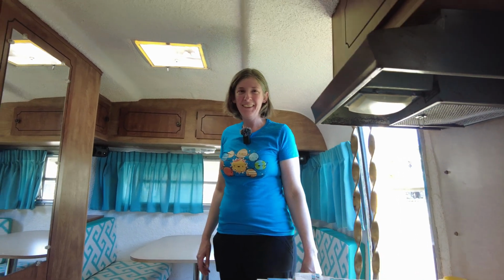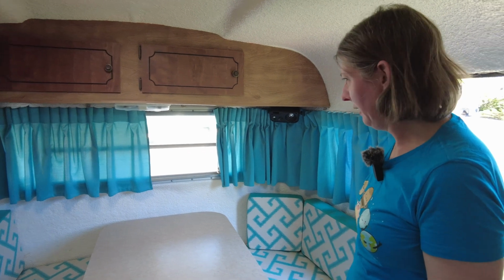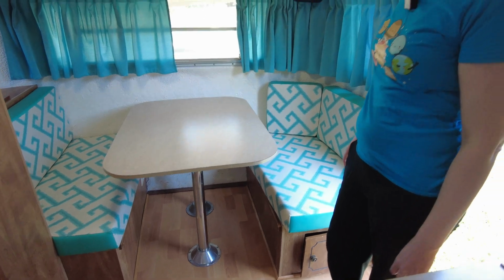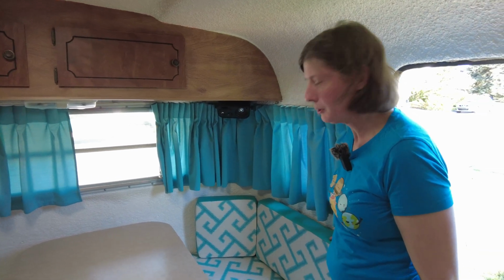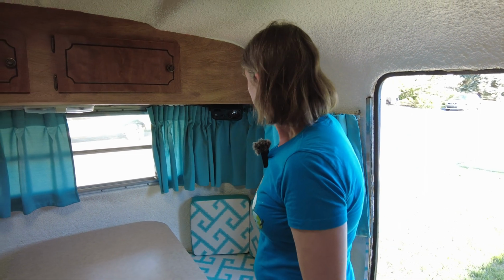Hello. All right, Emily's going to take us through the interior of the 78 Boler 1700. Yes, it's surprisingly spacious inside. In the nose, we have the dinette set. The table comes down and slides onto these brackets and creates a small bed up here. The woman who had it before us got all of these cushions reupholstered really nicely. And she did all the curtains as well.